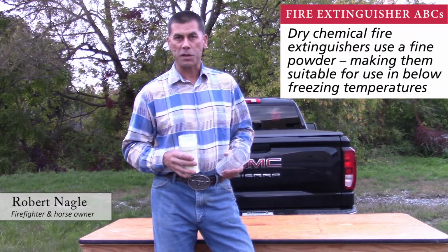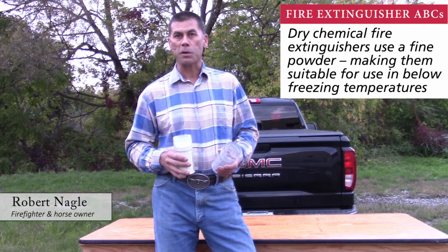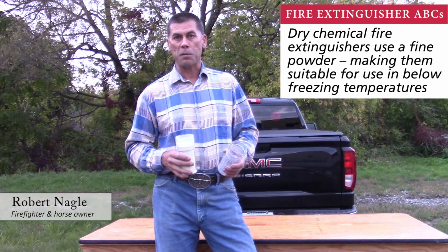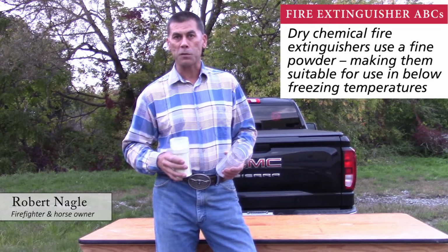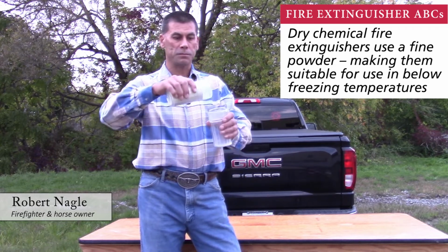Dry chemical fire extinguishers use a very finely ground chemical powder as their extinguishing agent, which makes them suitable for use in below freezing temperatures. The sizes 3 pound, 5 pound, 10 pound, and 20 pound refer to the amount of powder in pounds for each size of extinguisher. The powder is ground so fine that it flows almost like water.